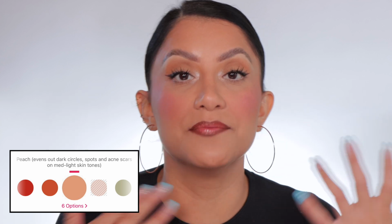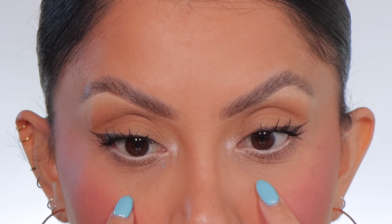Exa does have a bunch of shades, which is very helpful because it's helpful for all skin tones and for different types of discoloration. In my case, the yellow one is really disguising and color correcting like we want it to. I am creasing a little bit, but I do naturally have creasy under eyes. But I think the coverage looks really good today. I feel like it looks a little more on the flawless side because we used less product.